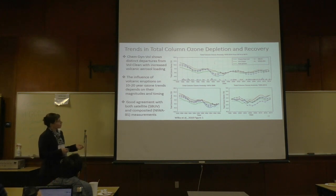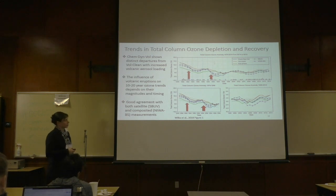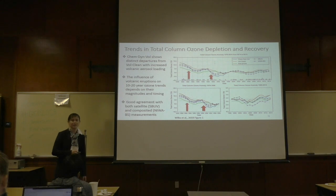So one really cool thing here is that you can see the influence of volcanic eruptions. This is when Mount El Chichón went off here, and the orange line, which is the run without volcanoes, you can see starts to depart from the blue line right there. And the gas-phase line just shows much less depletion, particularly in that area as well. You see the same thing happen with Mount Pinatubo, which is an even larger eruption and caused this really steep drop in the early 1990s.